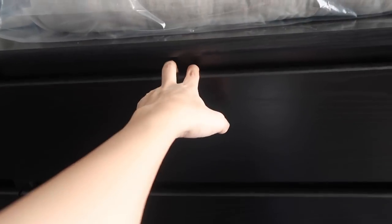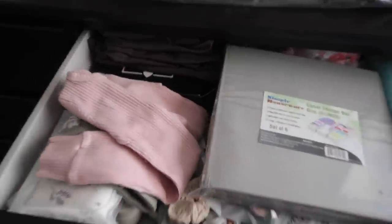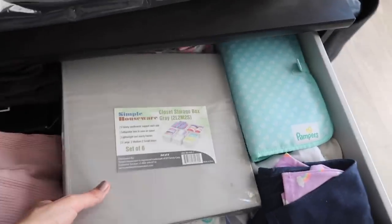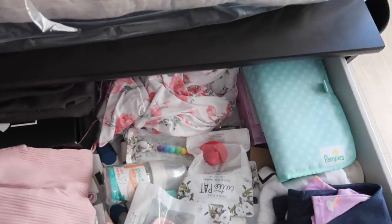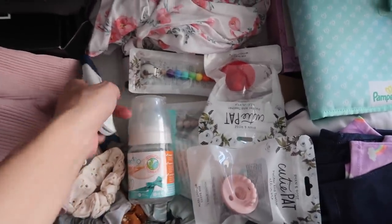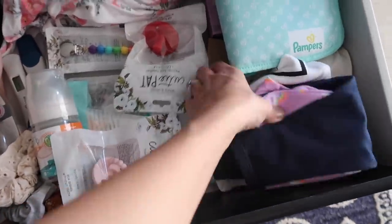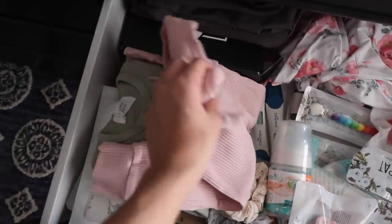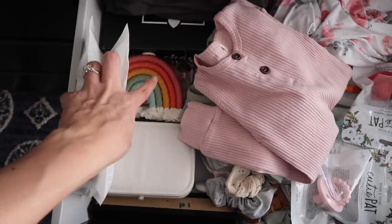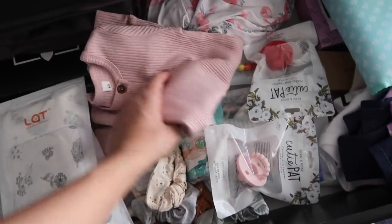And then this top drawer, I kind of already cleared out of my stuff. I do have a few things in here that are mine, but for the most part, everything that I have for baby girl right now is in here. I have pacifiers, bottles, passy clips. I even have my pregnancy test in here. I have some outfits for her, a changing pad. I have two more outfits right here. Bobby pillow covers, a little rainbow that I like to take pictures with. So I have some things for baby girl, but this is pretty much it.